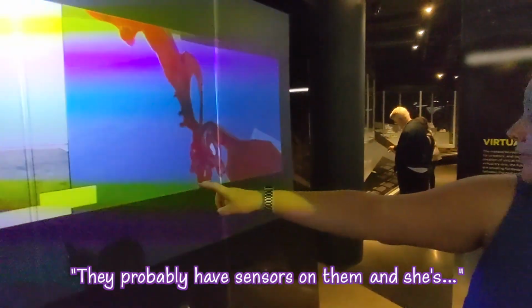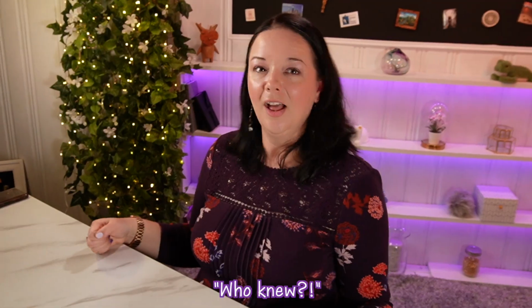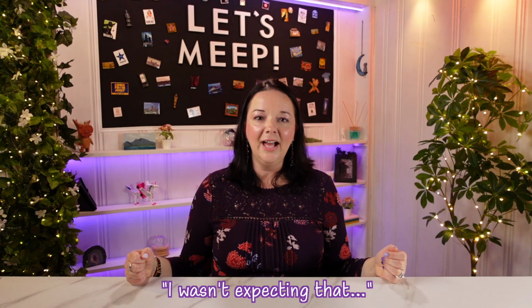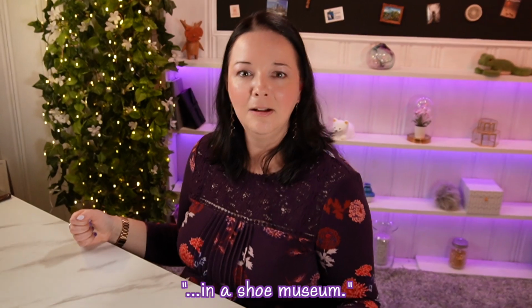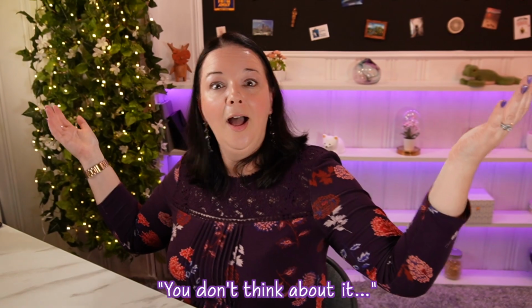They probably have sensors on them. This is cool. Who knew? It just took me by surprise. I wasn't expecting that in a shoe museum. Yeah, just really caught us off guard. We're like, oh, that's a different perspective. They had 3D printed shoes. Of course, that makes sense. You don't think about it, but yeah, it makes sense.